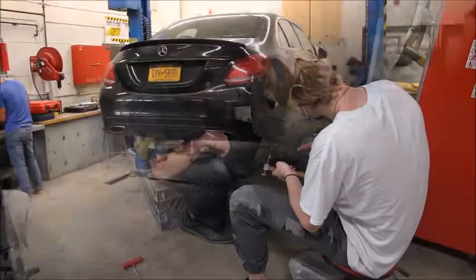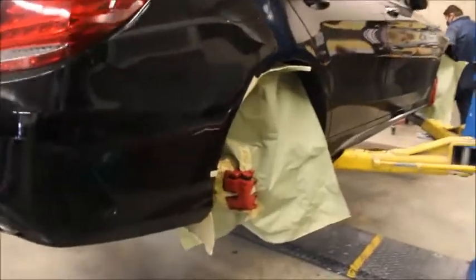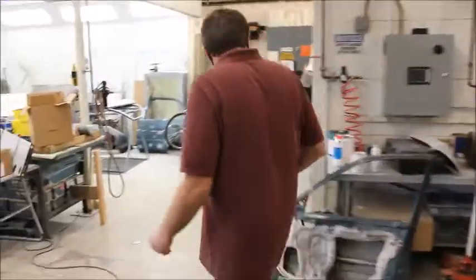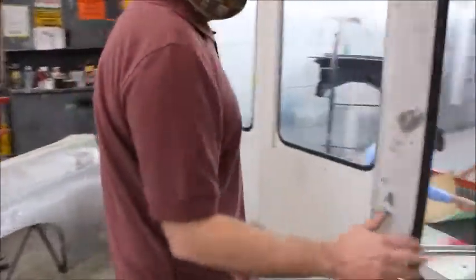Over here are other students that are currently taking off and masking so we can paint calipers on this Mercedes-Benz. And we'll walk around over here. Some of the other projects we have going on.